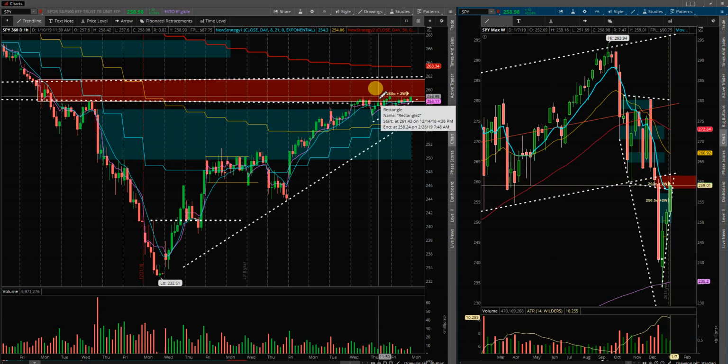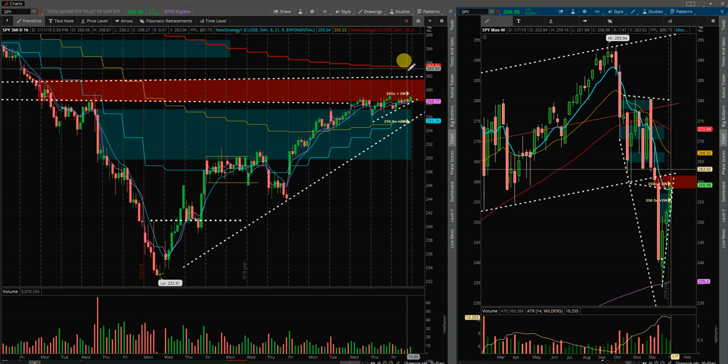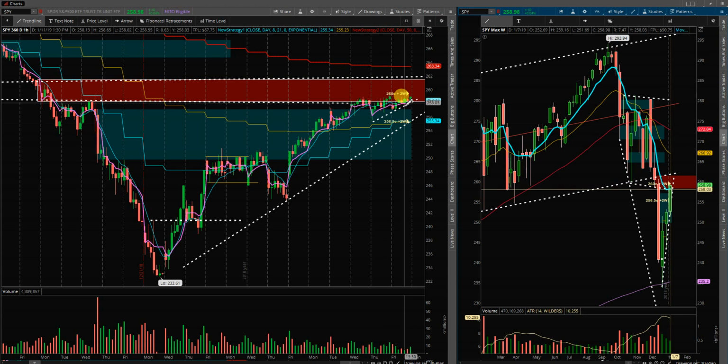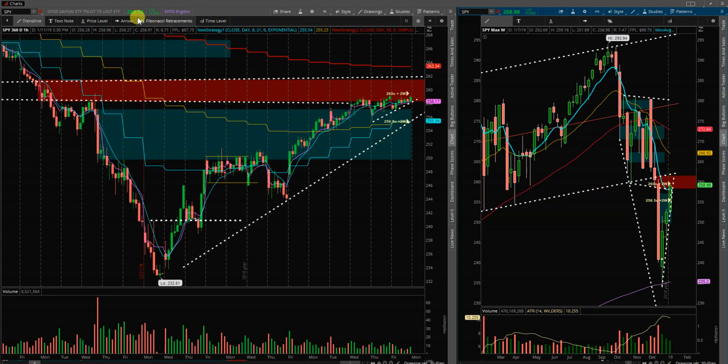My bet is that the bulls are going to win and push it up at least to the 50 SMA, and then we'll see what happens. If the bears start to win, as I said, I'll take my loss. I'll get out. If this trend breaks, I'll just simply sit and wait.